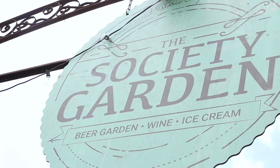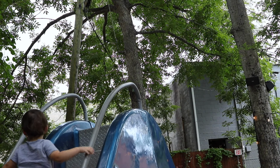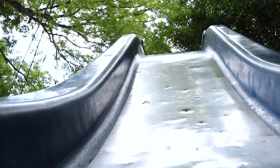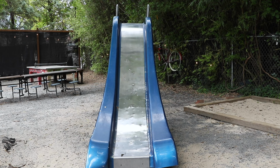This restored vintage metal slide is at a watering hole here in Macon called the Society Garden, and it works because it's well shaded. But when I was a little kid, all of us had the experience of roasting our little thighs on a really hot aluminum or steel slide underneath the blazing hot summer sun. That's not because the metal slide is hotter than the ceramic sidewalk. Their temperatures are probably about the same. It's because the metal is more thermally conductive. It transfers heat faster to things that touch it.